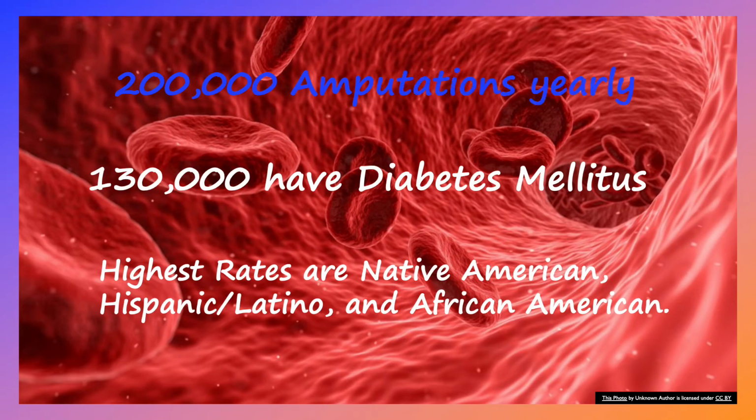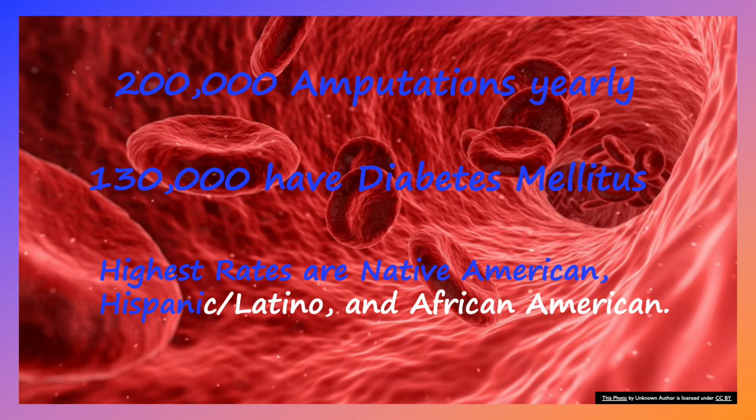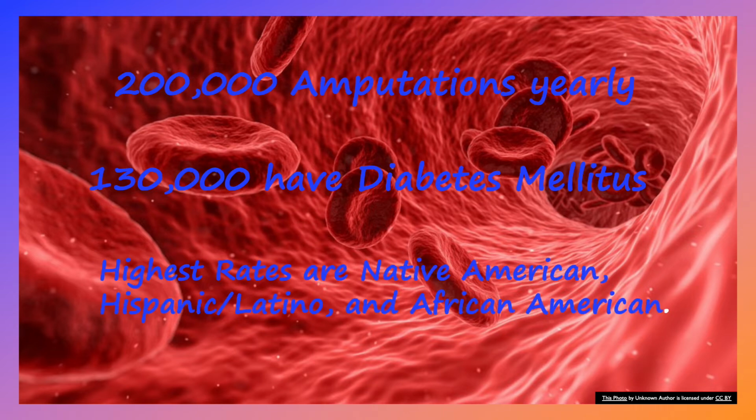Every year, over 200,000 Americans will undergo amputations. 130,000 will have diabetes mellitus as a risk factor. The highest rates of amputation are among Native American, Hispanic, Latino, and African American populations.